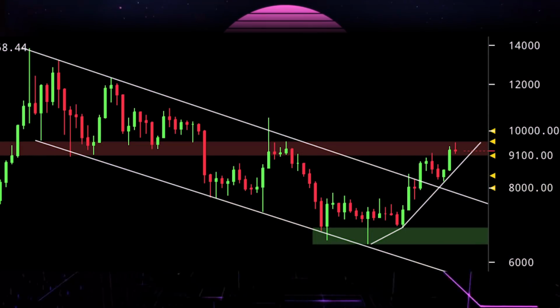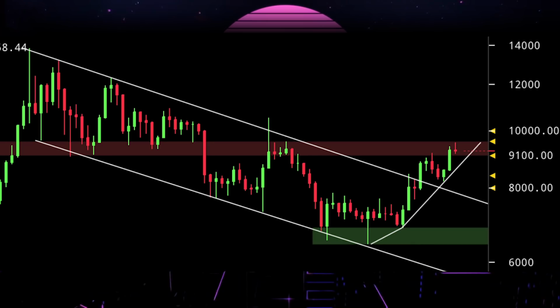Recently, the crypto market has seen a ton of upside and a lot of positive sentiment. We have broken out of the downward sloping price channel to the upside, and in my opinion, this means that most likely Bitcoin is going to be trending bullish going into the next few months. But that doesn't mean that Bitcoin can't see downside on the way to the next bull market.